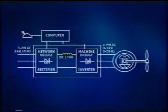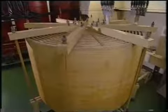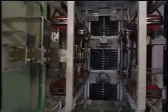The bridges are connected by the DC link reactor coil, which provides a controlled current source to the inverter stage. This is housed and cooled separately. The variable three-phase output is fed to the motor.